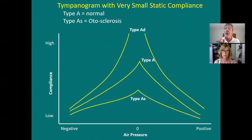If you've got otosclerosis, and we'll talk about that next week too in your middle ear pathology. Otosclerosis is a porous, bony growth around the footplate of the stapes. I may have a picture of it, but no, I don't. We'll talk about it next week. But it's a porous, soft bone surrounding the footplate of the stapes, and it's hereditary.